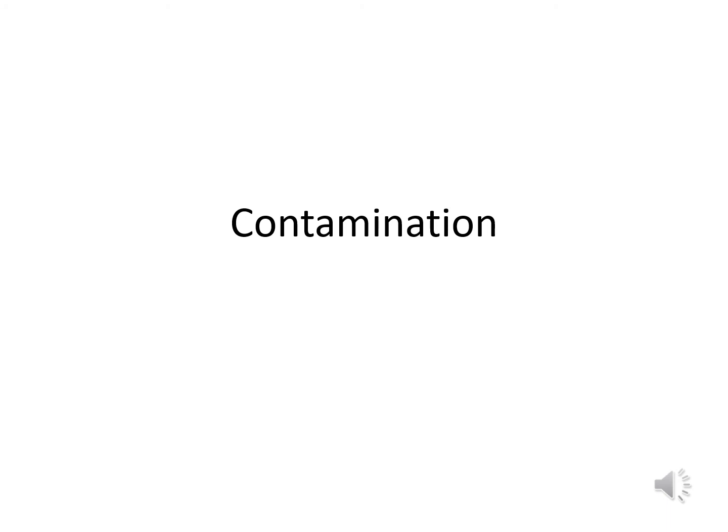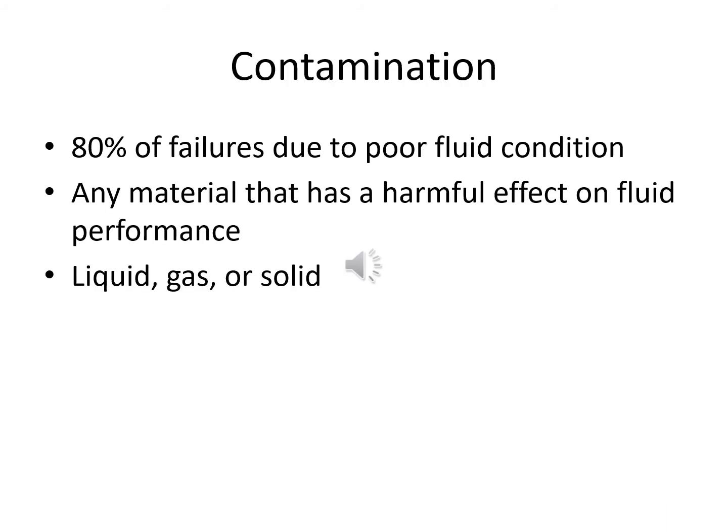You can't talk about hydraulic problems without talking about contamination. This is it. This is the big one. So what is it? 80% of all failures are due to poor fluid condition. Interpret that to mean there's crap in the fluid. Any material that's harmful to fluid performance. And this is almost anything. It could be water, liquid, gas, solid, anything.